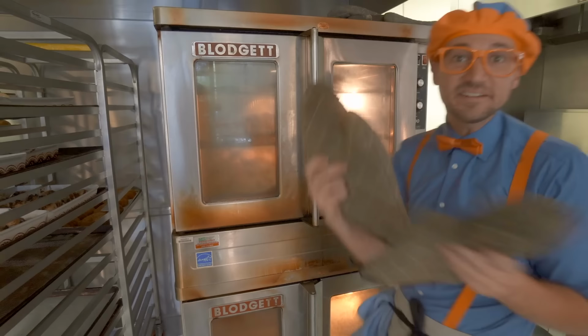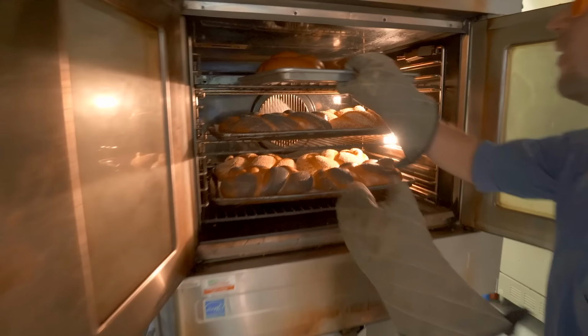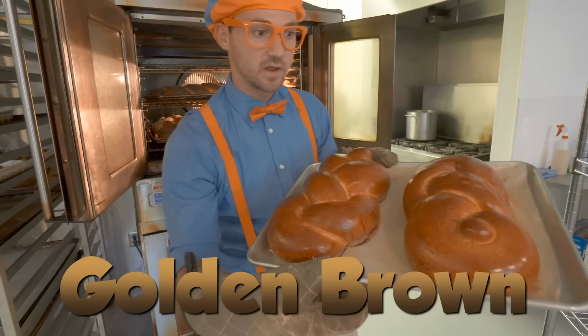First, let's put on our oven mitts. There we go. Let's open it up. Whoa. Let's take them out. Whoa. Look at how big they are. And they're golden brown. That looks so good.